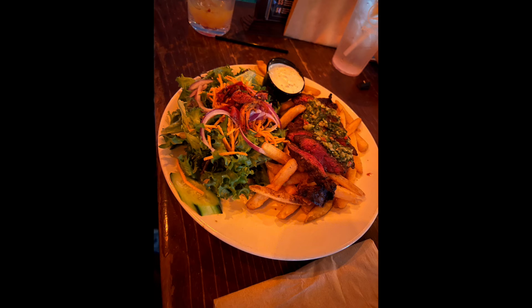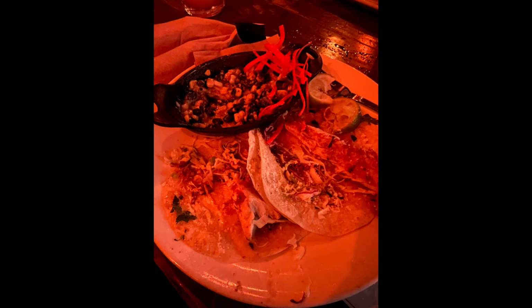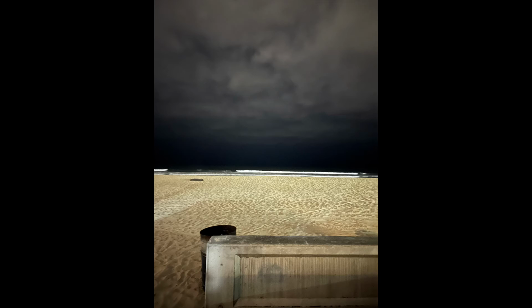This is the hubby's. I think he had some kind of steak salad or something with fries. I'm not really sure what he had, and it's hard to tell from the pictures because it was red lighting where we were sitting. So I had probably half of the little piece of fish from each taco. And more pictures of the beach at night.